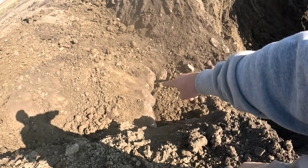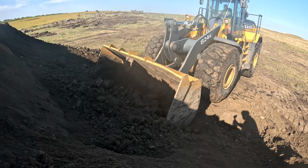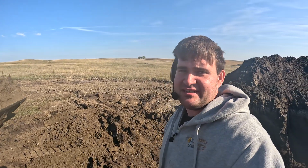So here we just got done putting in a bunch of rock. Now Dad's slowly bringing clay over it. And once he gets far enough up, he'll just keep dumping it in. That's why we got such a big payloader on our farm. Make quick work of stuff like this.